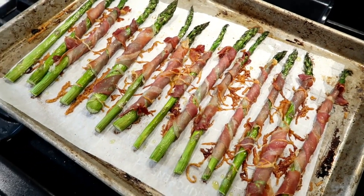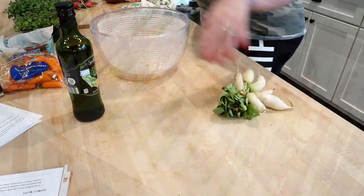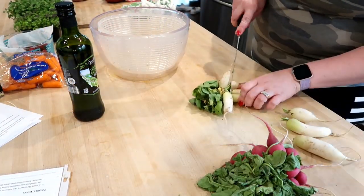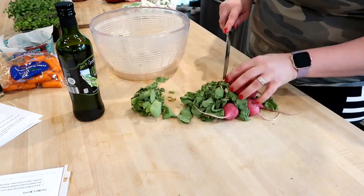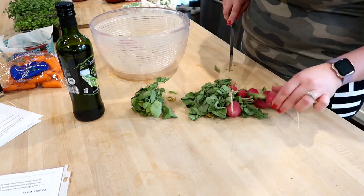They were so delicious. Everyone loved them, and I will definitely be making them again. And like I said, it's something that you could definitely make ahead and have in the fridge to have during the week.